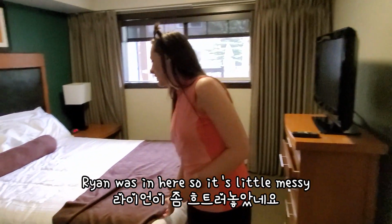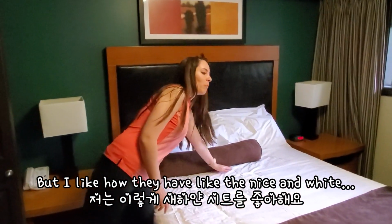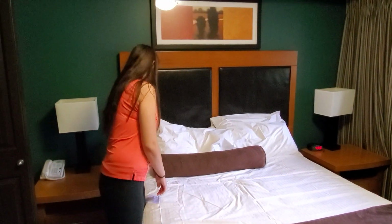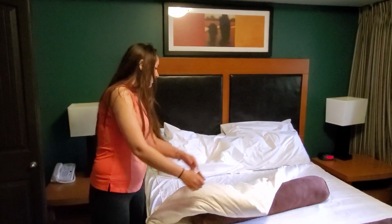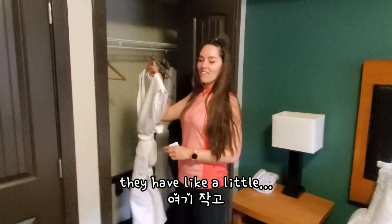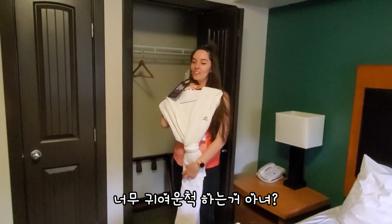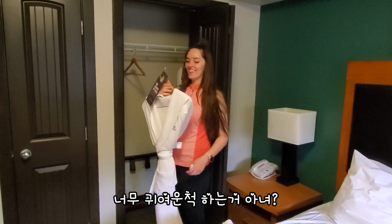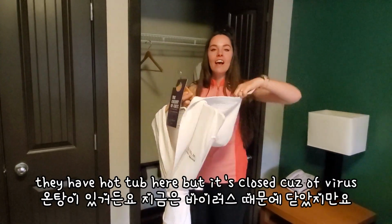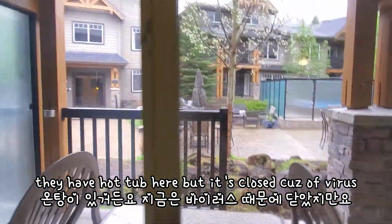Here it is. Oh, Ryan was in here, so it's a little messy. But I like how they have the nice white, and, oh yeah, look, they have like little. It's not little. You know what I mean? It has a hood on it. Oh, cool. They have a hot tub here, but right now it's closed because of the virus.